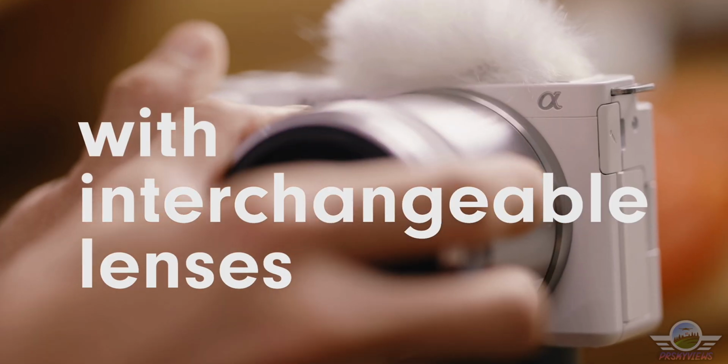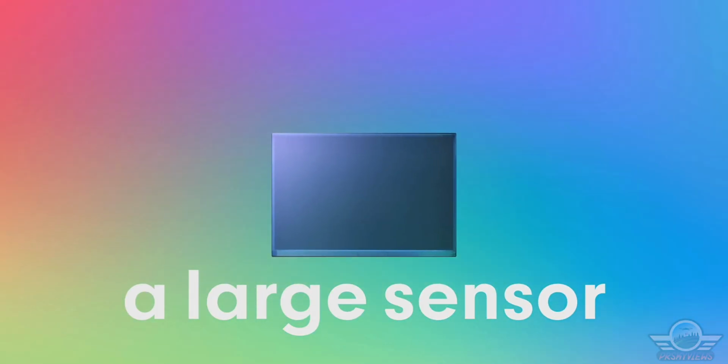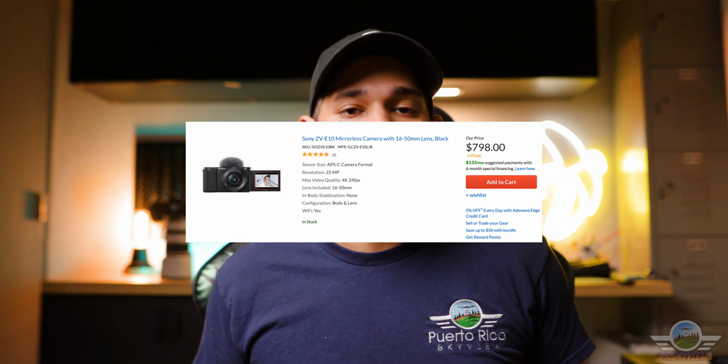And this is huge because even though we have phones right now that can shoot with different focal lengths, having a dedicated camera with a dedicated mount for full frame and APS-C lenses is amazing, because the image quality will always come through as more professional than using just your phone.